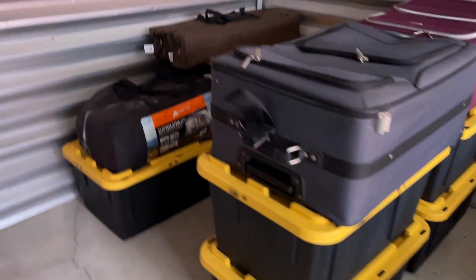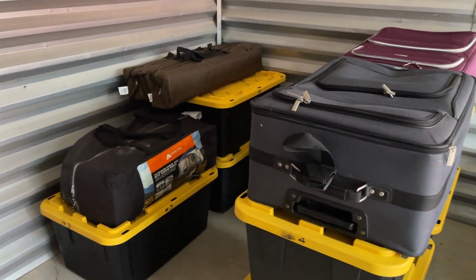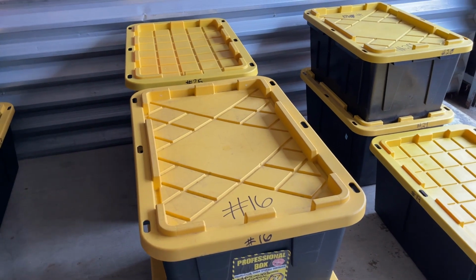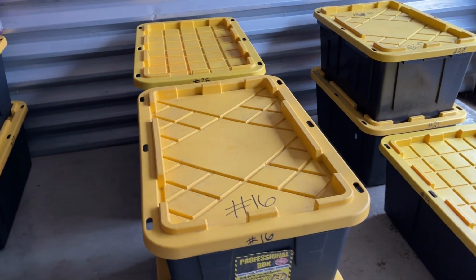So as soon as we're done loading stuff up here, I'm probably going to print that inventory out and leave it in here so that you don't have to have the digital copy in order to find out what's in what box. So yeah, it's looking good.